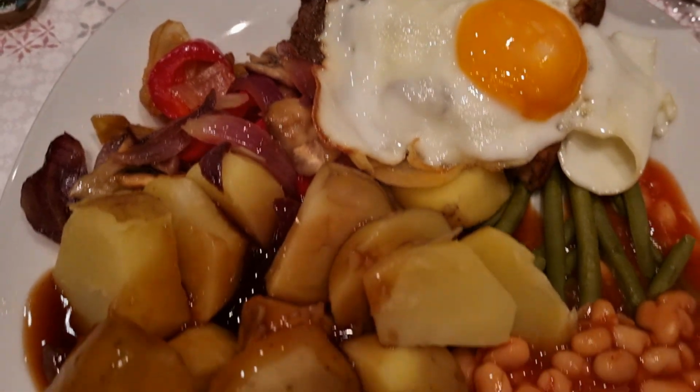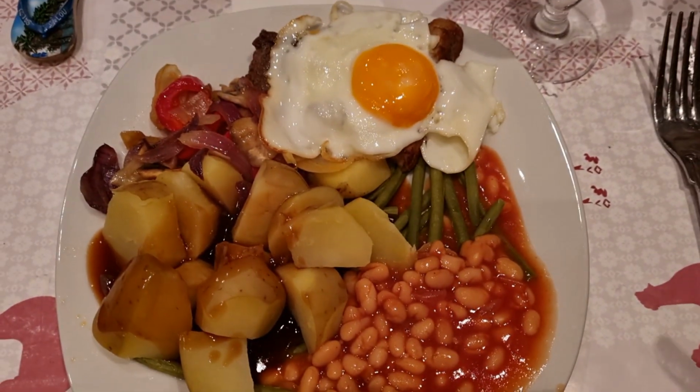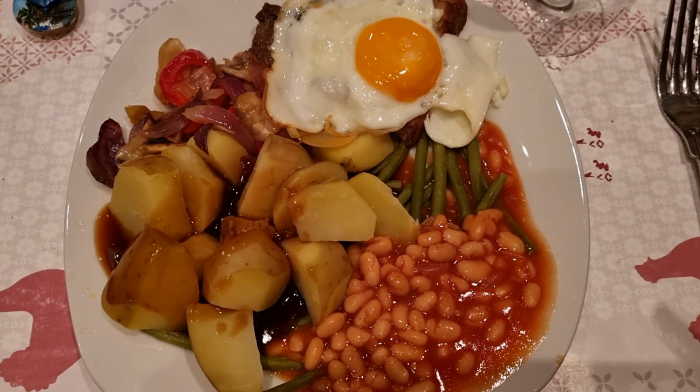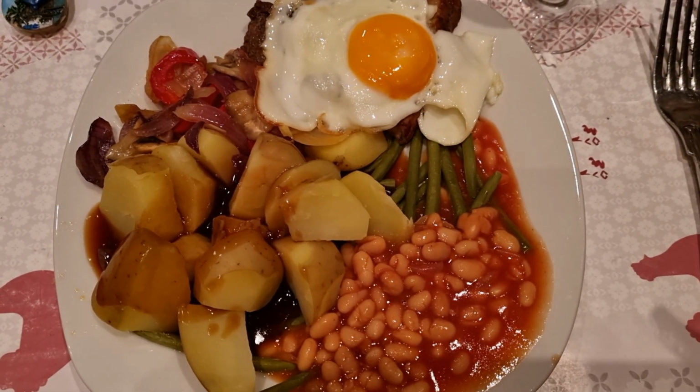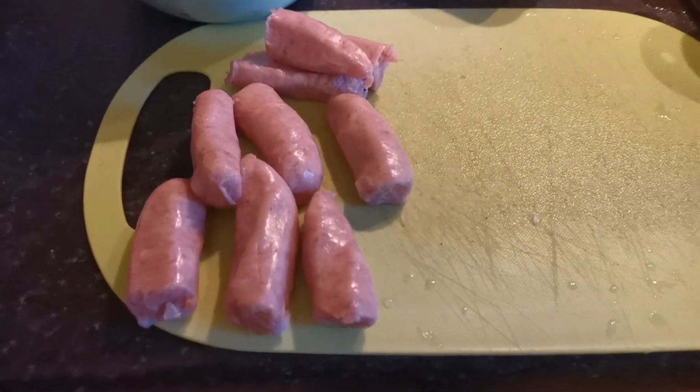Monday was leftover steak from the weekend with a fried egg on top to make it go a little bit further, and we had some lovely spuds and veg and beans and green beans and fried onions and mushrooms and peppers, and it was absolutely yummy, and of course a little bit of gravy on the spuds.